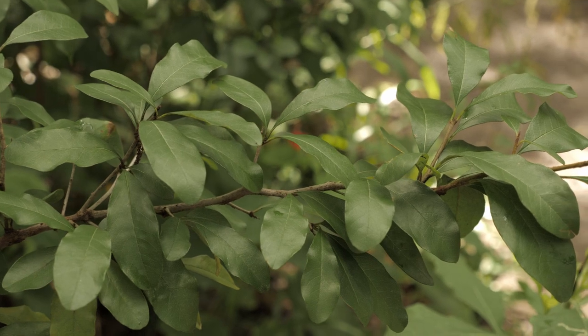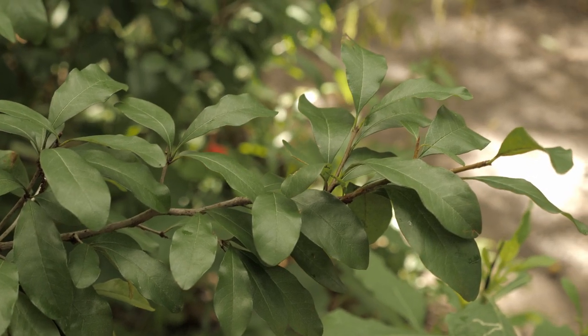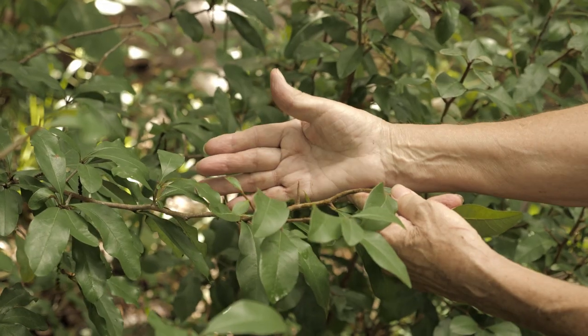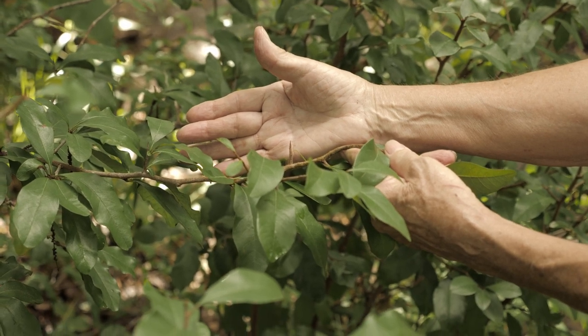One other thing about them is they usually are multi-trunked, so they grow their own thickets. And also sapsuckers have been known to work on the bark and drill their little holes in them and come back and feed on them.